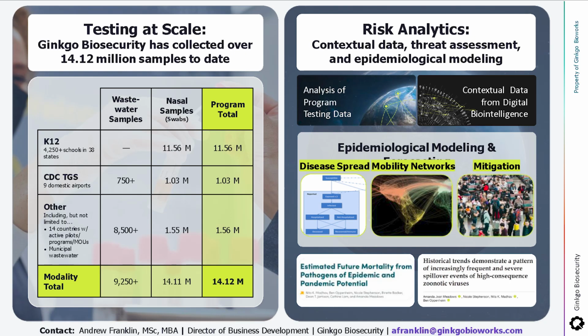So in conclusion, Ginkgo Biosecurity brings strong expertise that would be fantastic for the ARPA-H Breathe program, particularly in TA2. So if you're interested in further conversations, please don't hesitate to reach out.